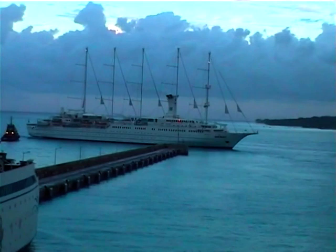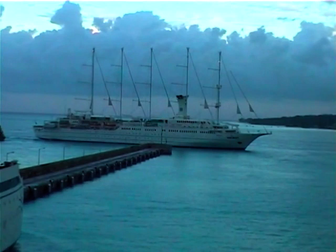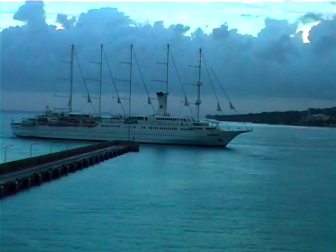Now here's a change of style. We watch Club Med 2 enter Barbados Harbour. She's nearly 15,000 tons and was built by Ateliers et Chantiers du Havre for Club Med Cruises in 1992.